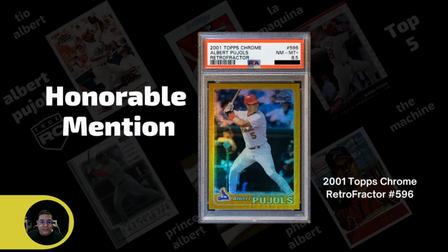Moving on. The last one we're going to look at is an honorable mention, and that is the 2001 Topps Chrome Retrofractor card number 596. This is a great card, and some in the hobby feel that this card is going to have long-term sustainable value only because of the beloved gold refractor, right? I mean, how can you argue with a gold refractor? That is probably the most desired card in all the hobby, right? So this one does have an honorable mention to it. According to my opinion, it's not, but according to many, they're drawn to that gold refractor technology, and I get it. It's a cool card.